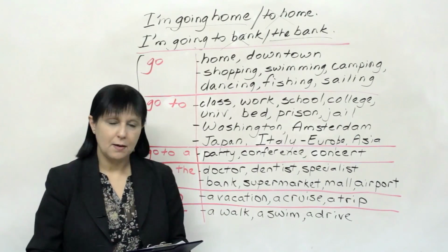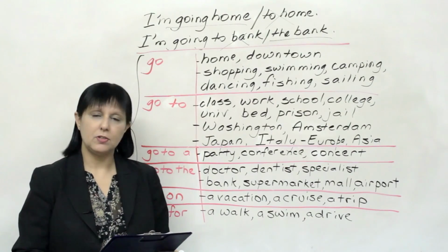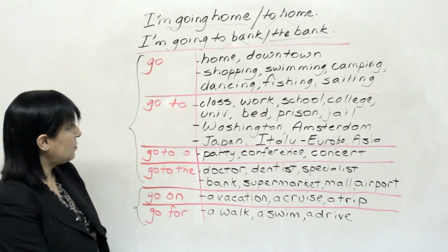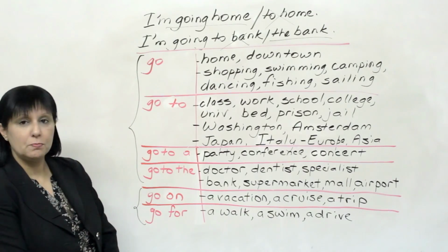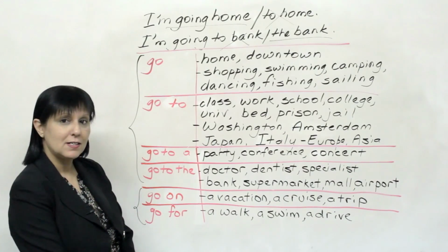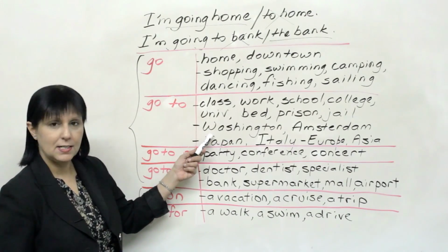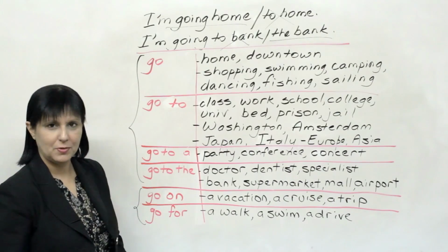And last one, Maria is going blank Paris to learn French next month. So what would we say? Do we say going Paris? Maria is going to Paris. We just say Maria is going to Paris because Paris is a city, and with cities we don't need to say a or the. Okay?